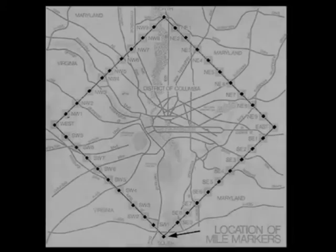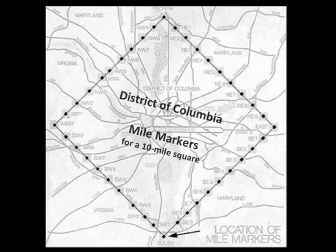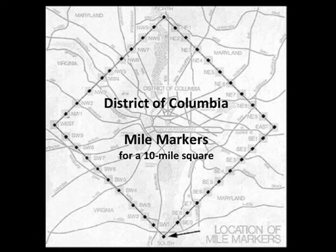This is a map of the mile markers that were placed around the perimeter of the district. Most were laid out by Andrew Ellicott, President Washington's surveyor. Some of the mile markers are still in place.